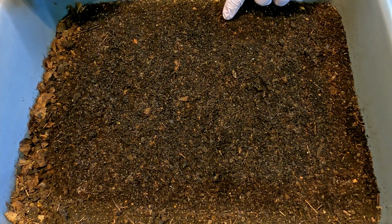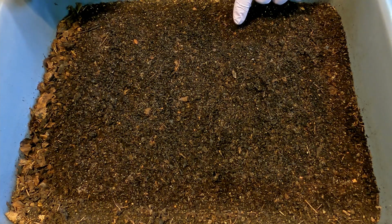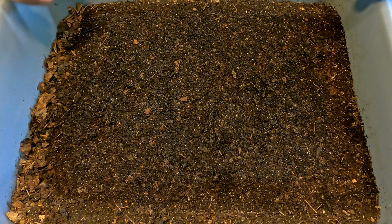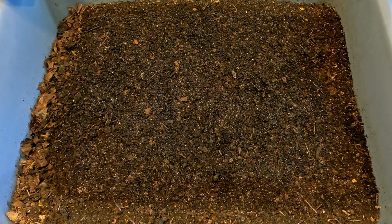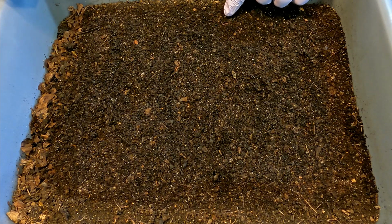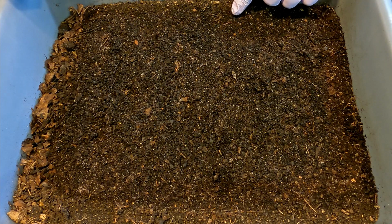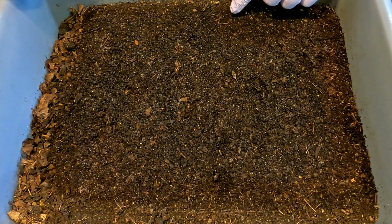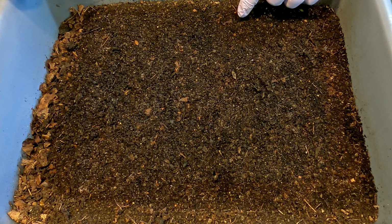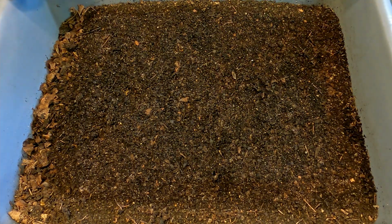I couldn't help but notice this one little tiny worm over here. The entire time, it was just kind of writhing around as if it was being attacked or something. I feel bad for the little guy. It's kind of hard to tell what's going on there because it's kind of small. I wish I had a magnifying glass or something. But it seems like this little guy is under attack. I wonder if these mites are causing this poor little worm some discomfort.